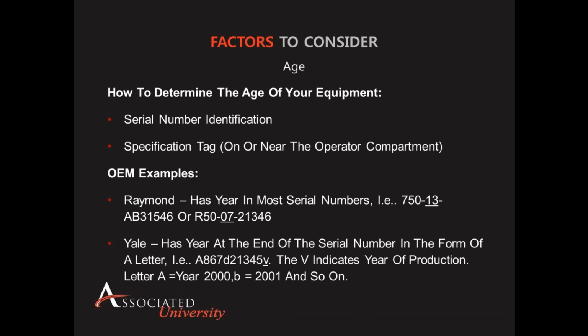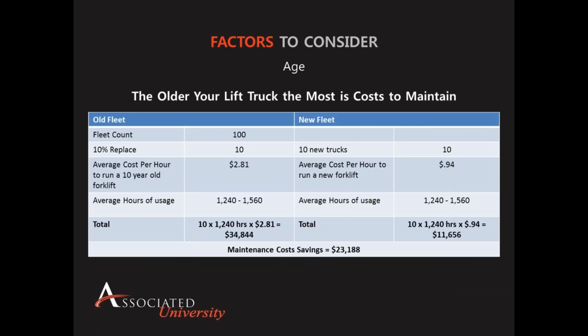Here's an example of how much trucks cost as they age. In a fleet of 100 trucks, we average out about 10% being the right number that people would often want to replace. You can see the cost per hour being $2.81 at a 10-year-old truck, and we find the average hours over the course of 1 year would be about that 1,240 to 1,560 range. So doing the math, you're spending about $35,000 per year on those 10 trucks. By replacing them at a lower cost per hour, you're looking at about 94 cents with the same annual usage. There's about a $23,000 savings, so you end up with almost the price of a truck in value by replacing that equipment.